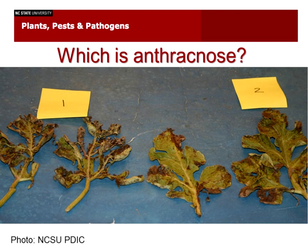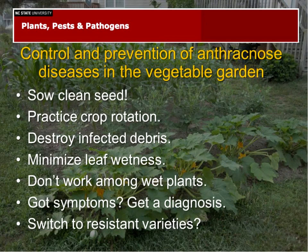So there is a big difference in those two diseases, but similar symptoms, at least on the leaves here. For example, there are resistant varieties for anthracnose, but not for gummy stem blight, I don't think. I'm not 100% sure on that. And so this is just an example of one reason why you're going to want a diagnosis, which is one of the list of recommended control and prevention methods. Now, after I put these together, I realized this looks like a generic set of recommendations for any kind of foliar, fruit or flower problem in the garden, and so be it.